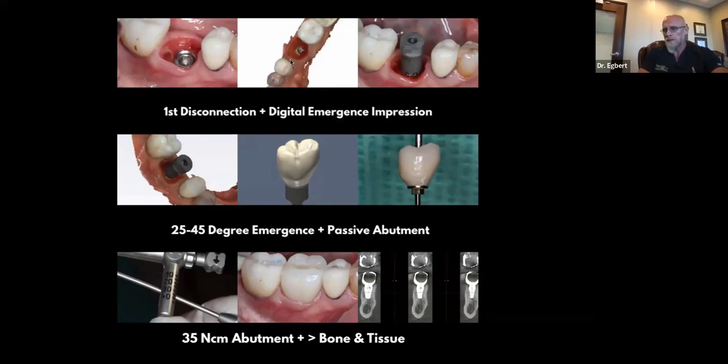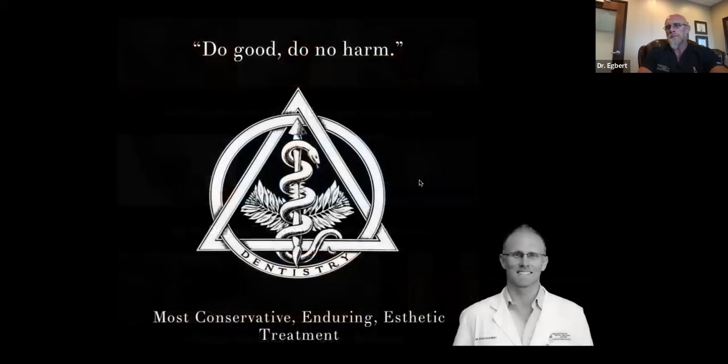So, of course, we've got our digital scan of the emergence profile, digital scan of the scan flag. The lab can then generate the ideal CAD/CAM crown. Literature is clear. We want the emergence profile to be between 25 and 45 degrees. Anything less doesn't support tissues. Anything more tends to suffocate tissues. And the idea is we can then torque this one-piece zirconia screw-retained crown down to our implant.